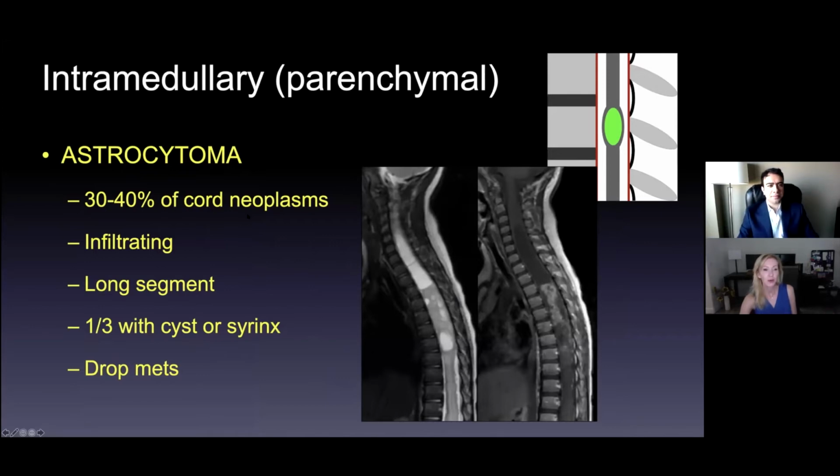So 30 to 40%, a little bit younger patient, infiltrating, so you don't know exactly where the margins of these things are. And that affects the treatment options, which I'll let Dr. Rasouli talk about. Usually a very long segment, a third or half have some kind of cystic component or syrinx associated with them. Syrinx is dilation of the CSF space, is not a true encapsulated cyst. And some of these will have metastases in the rest of the spine, so you might want to get other imaging, like in this case, the lumbar spine or the brain.